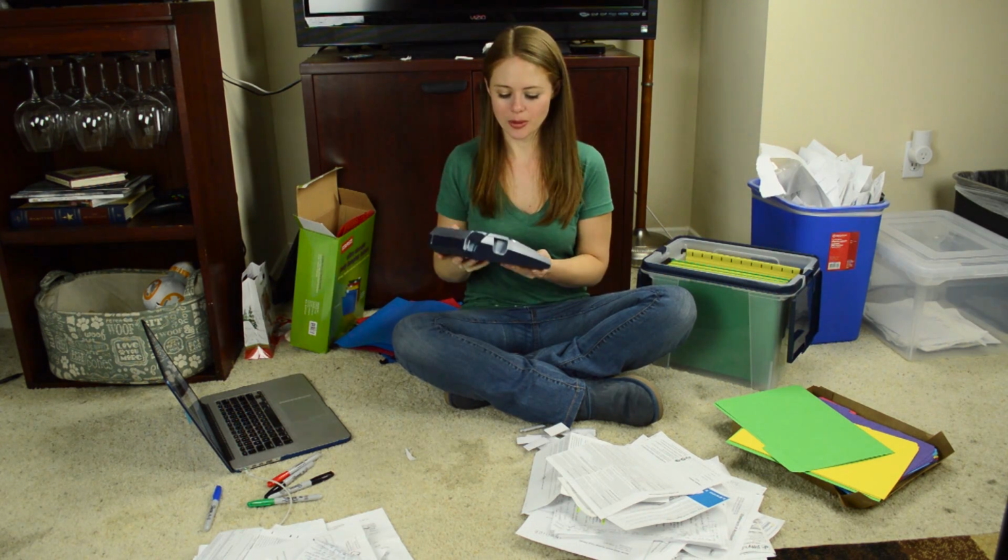The system breaks down already. Yellow and green, close enough. This is where the label maker comes in. You wanna label everything so that you know where to find it again. This does not have to be perfect.